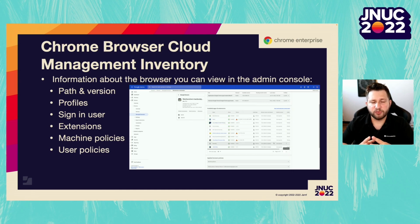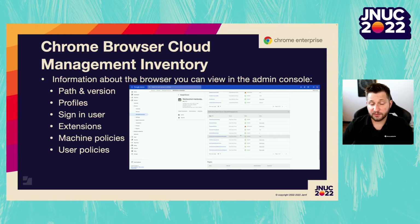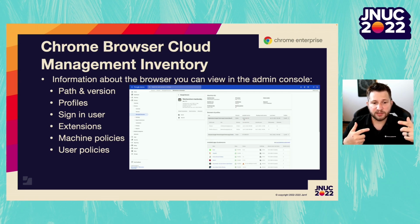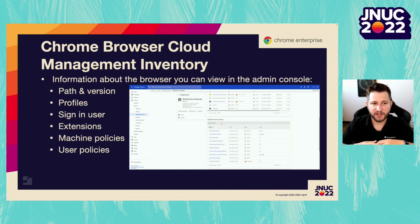So some of the things that our administrators find useful is the path of the browser and the version. I mentioned earlier that, for example, on Windows, if it's not installed under program files, we capture that specific path. This is very important because then you will know that the user installed Chrome as a non-admin installation. So then you can take actions to mitigate that and move that installation to program files as an admin installation, as it should be.